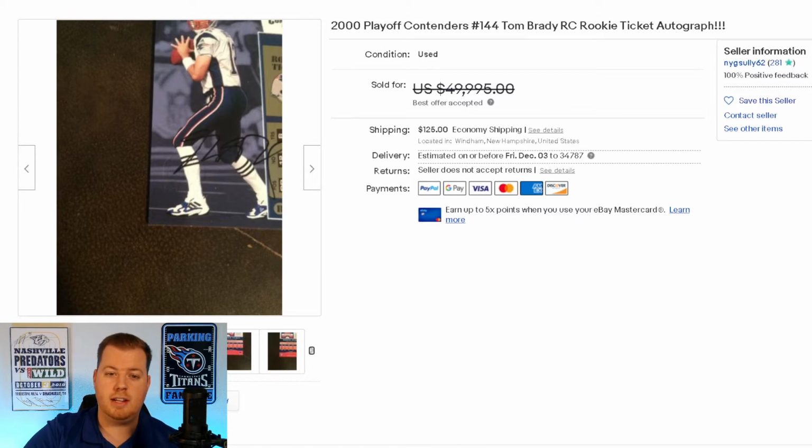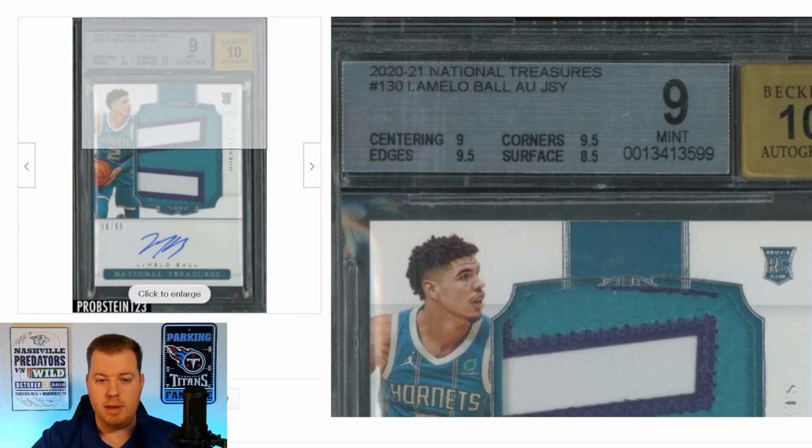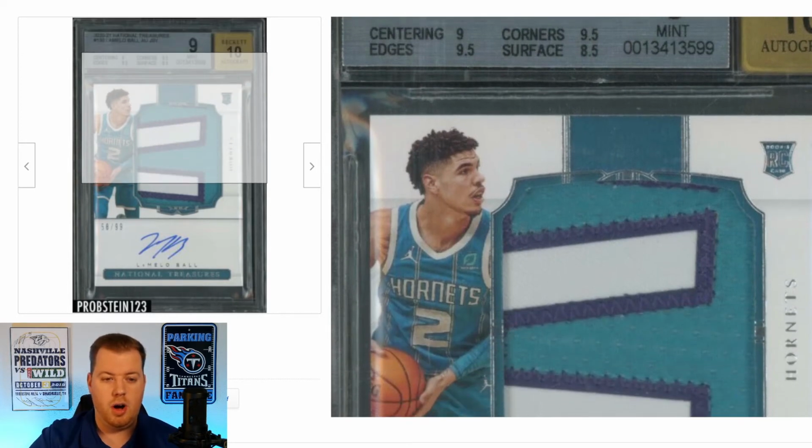Now let's move on to number 6. We're going back to basketball. A new star in the league, LaMelo Ball. This card selling for $50,100. Number 6 on our list, it is a BGS, once again, BGS 9 with a 10 auto on it.